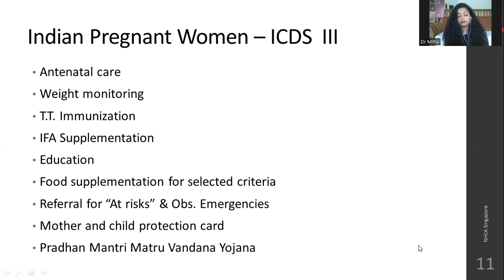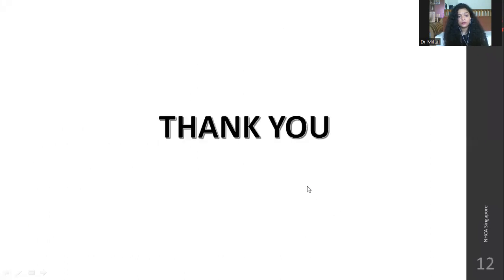Then Pradhan Mantri Matru Vandana Yojana, in which monetary benefits are given. In the old textbook, they have mentioned it is 6,000 rupees. If there are any changes in the new textbook, you can mention it in the chat box, please. So for the delivery of the first child, for safe delivery, 6,000 rupees of monetary help is given through the Pradhan Mantri Matru Vandana Yojana to all pregnant women. It is given in government hospitals, not in private hospitals. This cost is taken care of. So that's about the class.